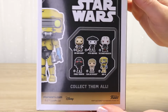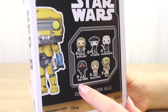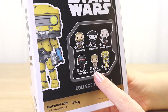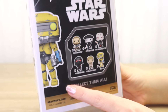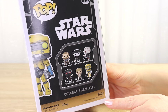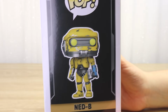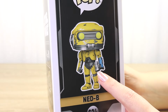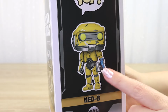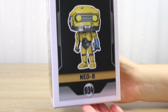And on the back, we can see some of the other pop vinyl figures from this assortment, like the Purge Trooper and of course Obi-Wan Kenobi and a couple of the Inquisitors and young Luke Skywalker. We can see a little bit more of the figure there on the side. We've got that color accent there on the bottom for the Obi-Wan Kenobi series. And here on the side, we get a full look at the figure. He's got one of his hammers in his blue hand. I really like the weathering that's depicted here. I'm really keen to see if the figure is going to have as good a weathering as this would indicate.